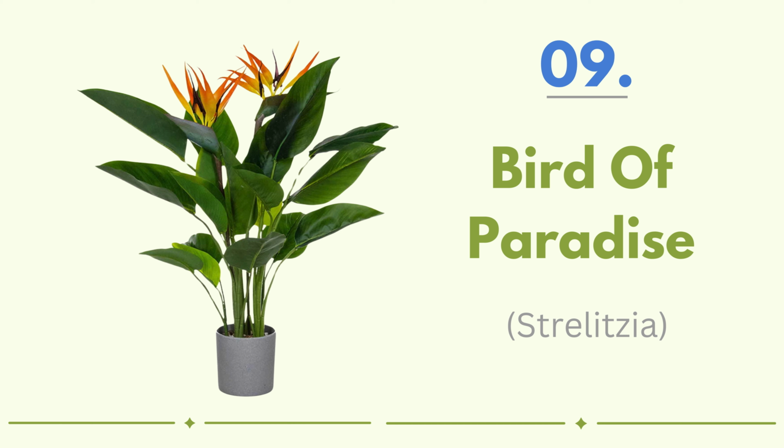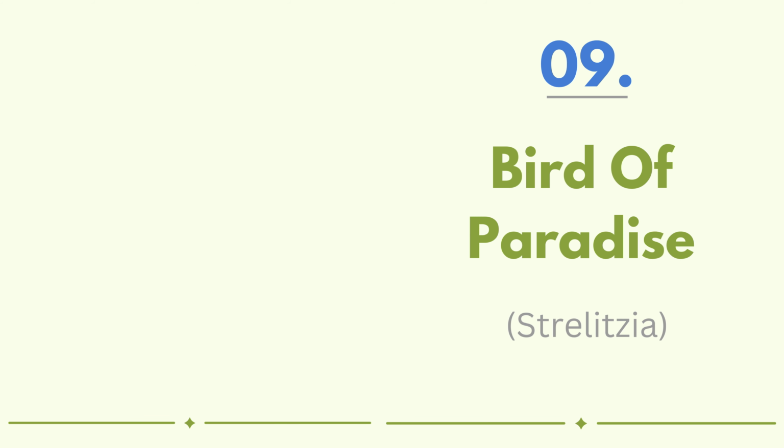The bird of paradise loves bright light, like really bright. If you can give it some direct sunlight, even better. Just water it regularly, and this beauty will grow tall and strong. And if you're lucky, you might even get its iconic bird-like flowers someday.